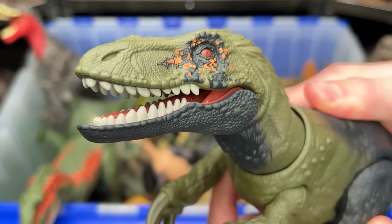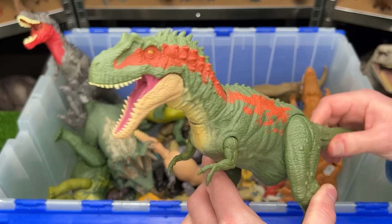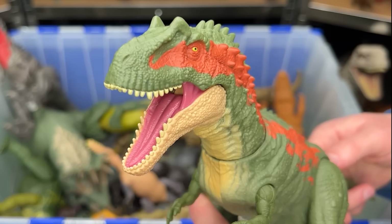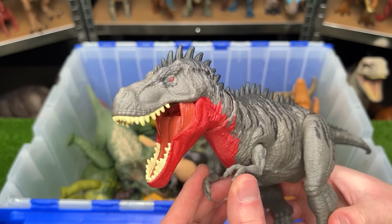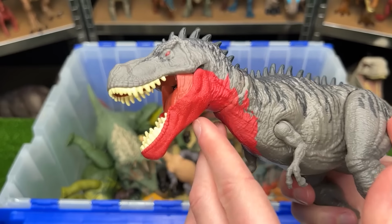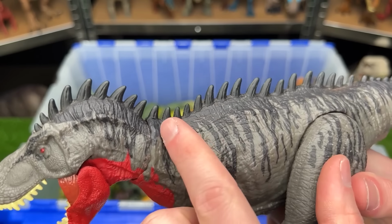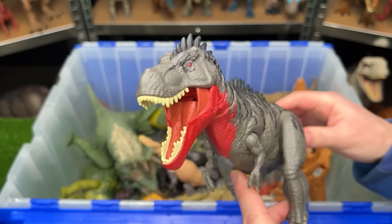Next up, I've got an Albertosaurus figure in the green and orange coloring. And with this figure, you can move the tail around to twist the neck back and forth and to chomp the jaw. This next uncommon species is a crazy looking carnivore figure. This is a Tarbosaurus. Check out that red underneath its chin and all these huge spikes running down its back. Plus, you can use the tail to twist the neck around and open and close the jaw.